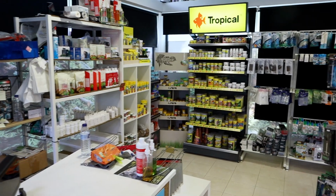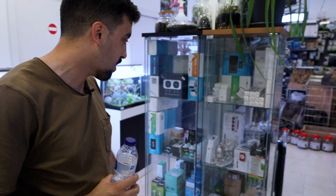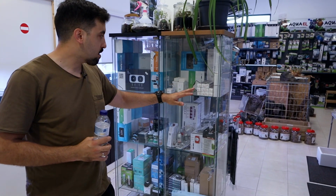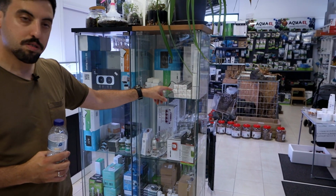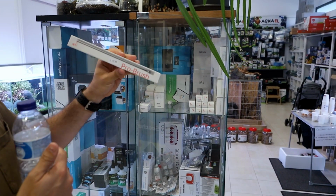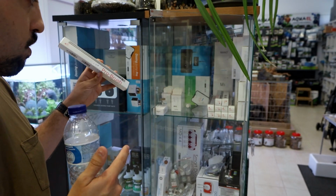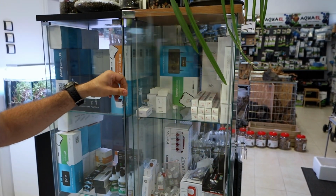Right here on this glass shelf, I don't know how you guys call them because I'm not a native speaker. Glass shelf, yeah, thank you, João. We got some brushes, a new product from Chihiros as well. We got the hard and soft brushes, good for scrubbing some rocks and some wood to get rid of those nasty algae.